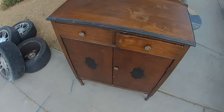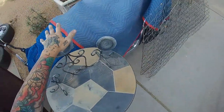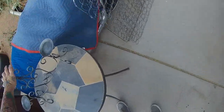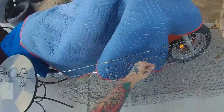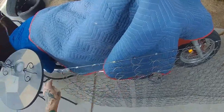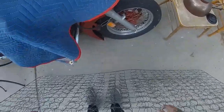Probably not the original handles, but looks pretty cool. And then we got this candle holder and this little patio table. And then I found this because I've seen people in the antique store take these and just suspend them above their booth, and then they can hang little things off them. But they're usually antique ones, so I'm just going to take some brown paint and spray paint here and there, make it look like it's a little rusty.